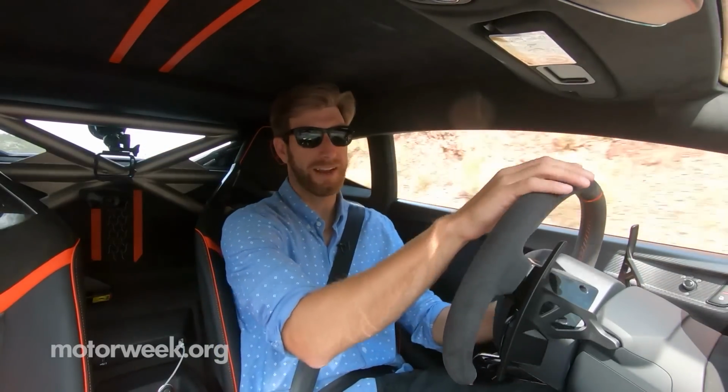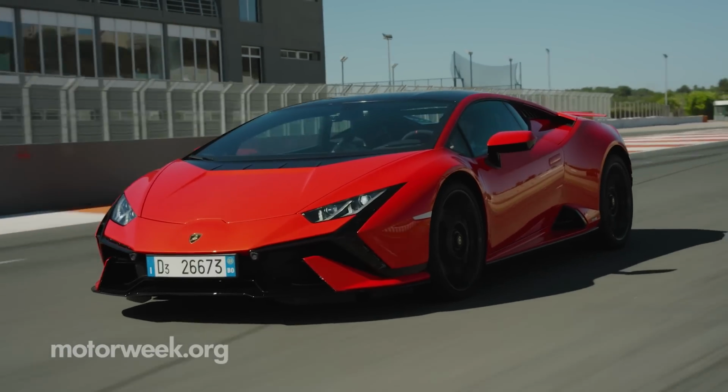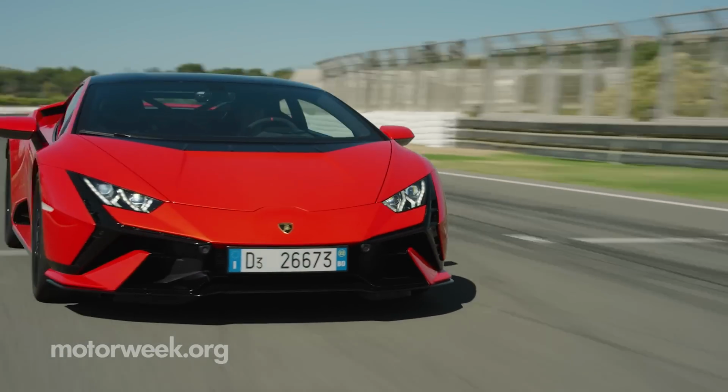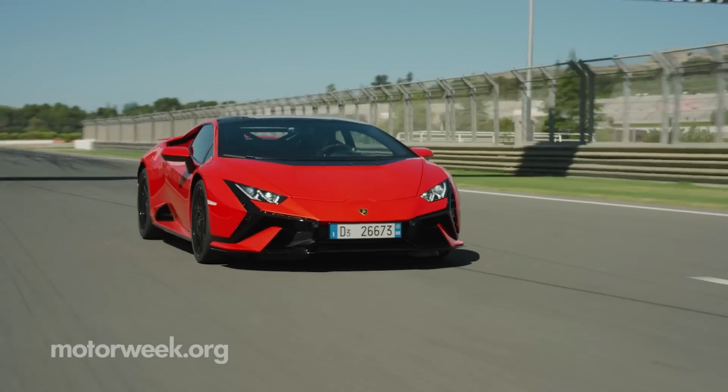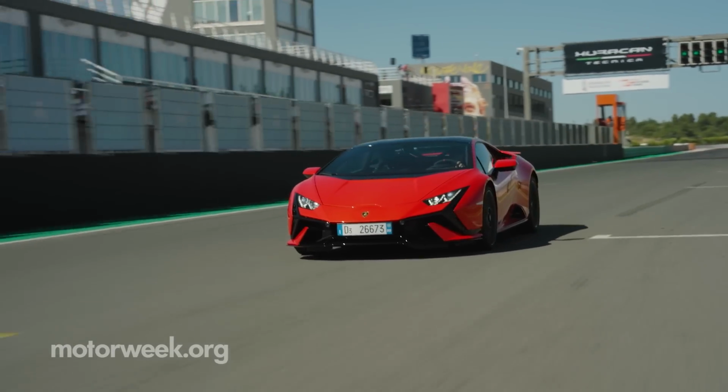That engine noise, on the other hand, is for everyone. The Tecnica is the second to last Huracán model Lamborghini will offer. And despite the modern appearance and advanced performance electronics, it feels a lot like a classic Italian exotic.